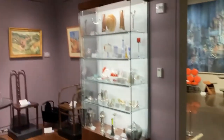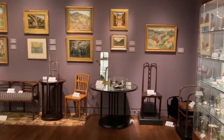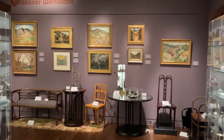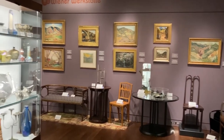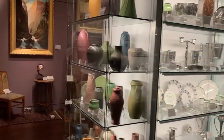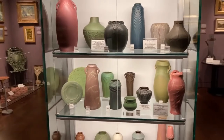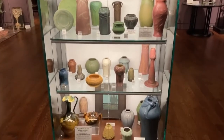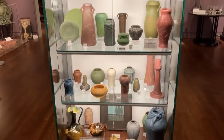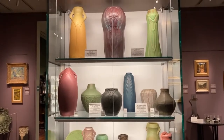And we also have a wall here of Wiener Werkstätte designs from Austria, again with artwork by Colorado artists. And for a Colorado connection, we have a shelf of Van Briggle pottery made in Colorado Springs, Colorado, Art Nouveau art pottery around the same time.